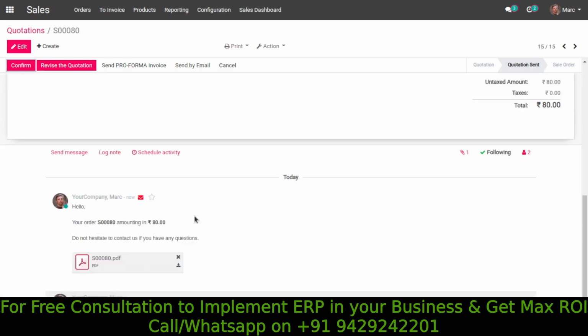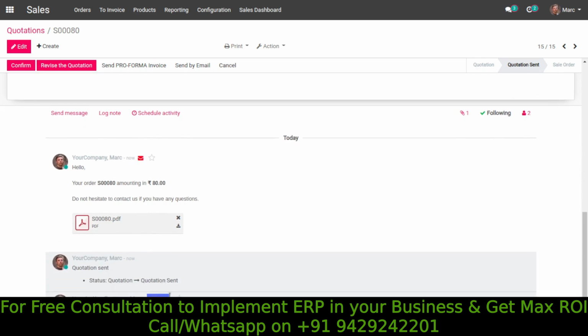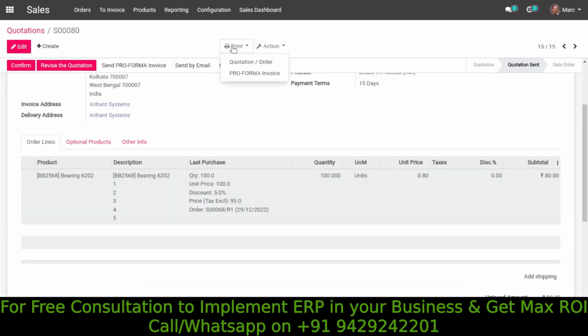And the history is also mentioned over here, that you have sent this quotation to your client on this particular date, right? So everything is noted: which user has created the quotation, and what information you sent this quotation with. You can also download the PDF whenever you need. You can also download this quotation from here as well.